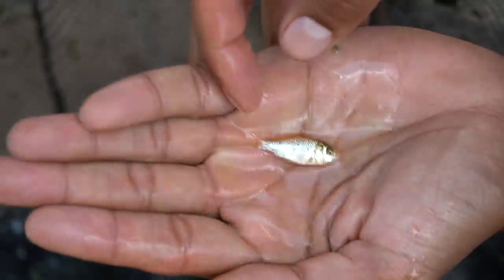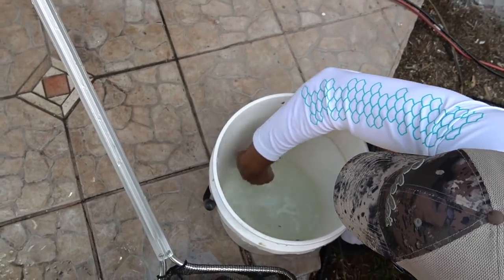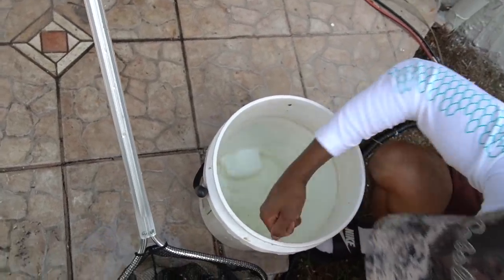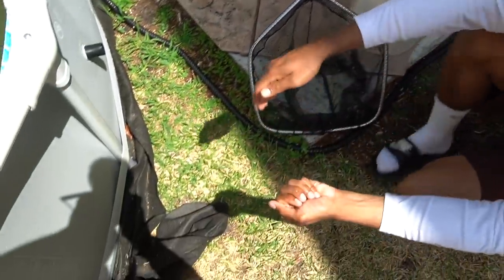That might be a koi fish, dude. Zoom into that. I don't know. Here. Get it in the sunlight? Hold on a second. I could be wrong. Okay, I got them. Got them both. Let's do a compare and contrast. Ready? Sunlight.